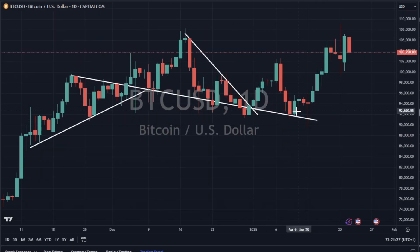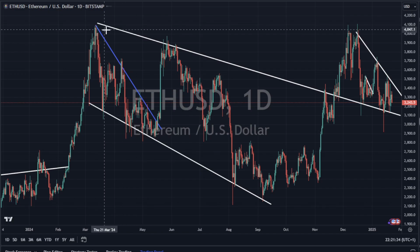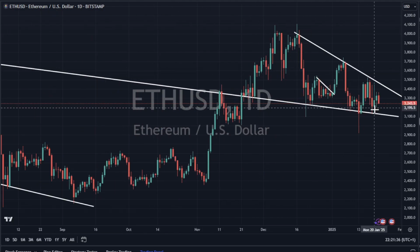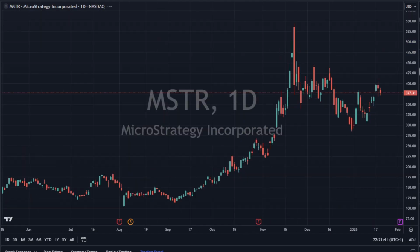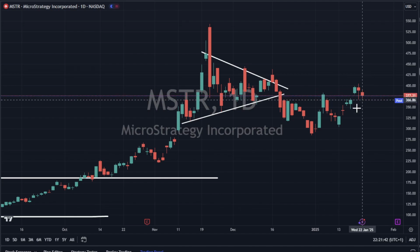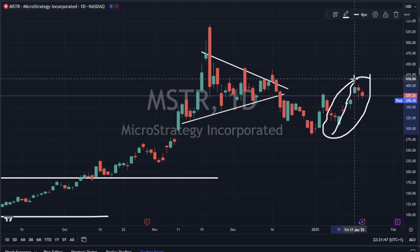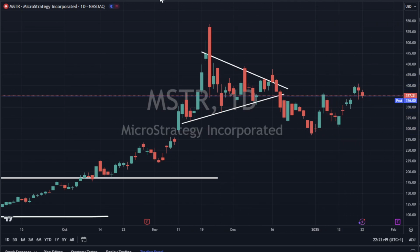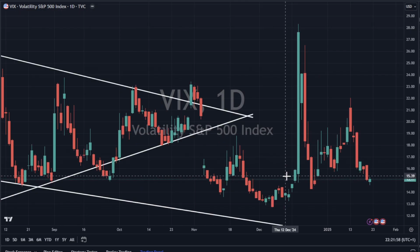Bitcoin down 2.8%. It's still a bullish formation to go higher. Ethereum down 2.5%, but we're still squeezing on top of a support area in a falling wedge, which is a bullish formation. Then MSTR down slightly, but it still looks good. We've got much greater upside buying pressure versus the selling pressure. And that still looks good to potentially try to go higher with Bitcoin. And then the VIX is just moving sideways. No updates there on the VIX.